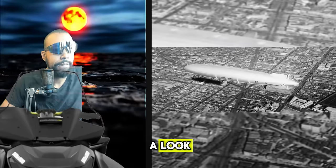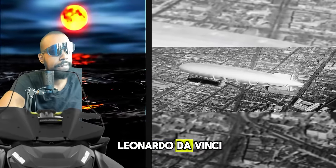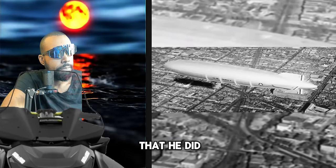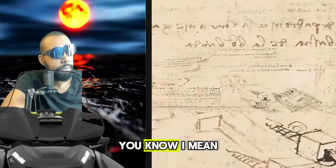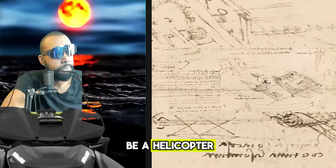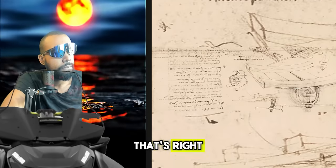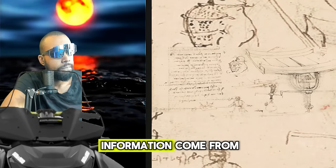But then you take a look, for example, at the work of Leonardo da Vinci and what you were discussing with the various drawings that he did. Where did that come from? You know, he had a drawing of what appeared to be a helicopter and I think a submarine as well. So where did that information come from?